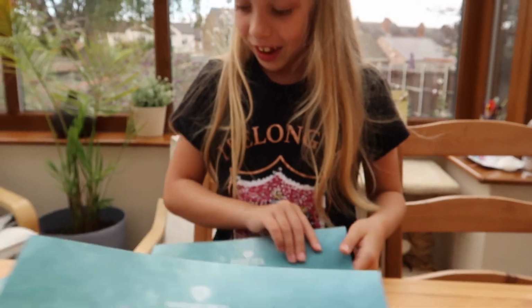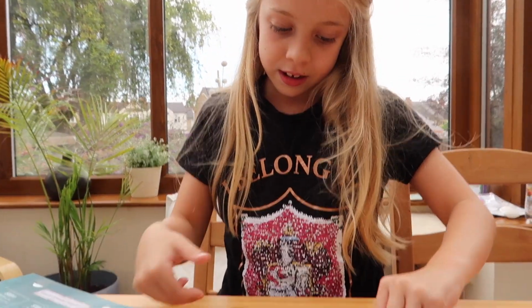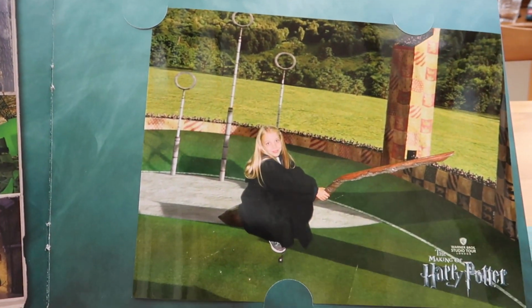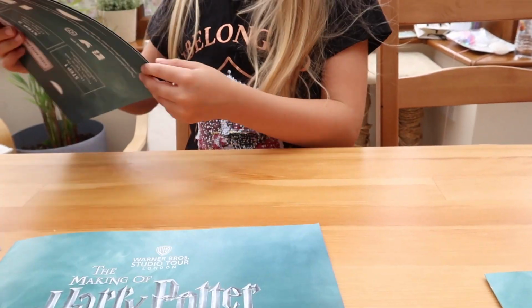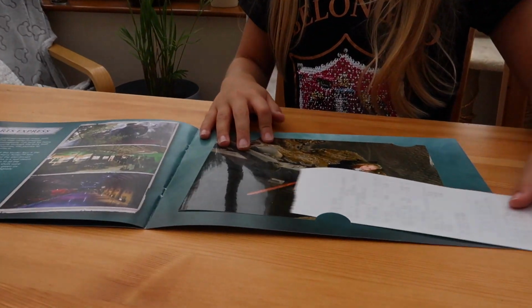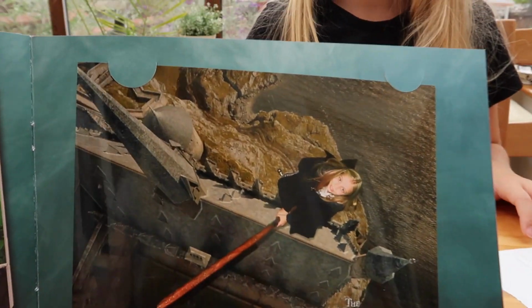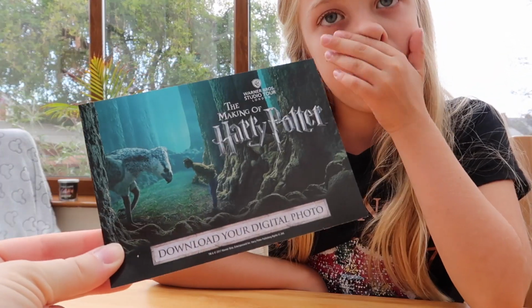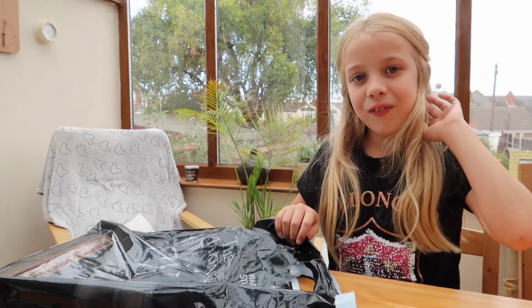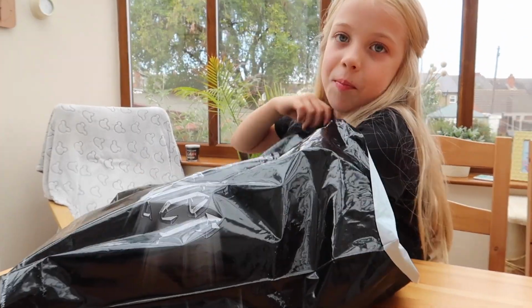Creepy. And then we have the one where I'm on the broomstick. Then last but not least, another broomstick one. The photos were £14 each, or 2 for £20. When you buy a photo, you can also download a digital copy on the website using the code on your receipt. That's it for the first bag, so we're now on to the second bag.